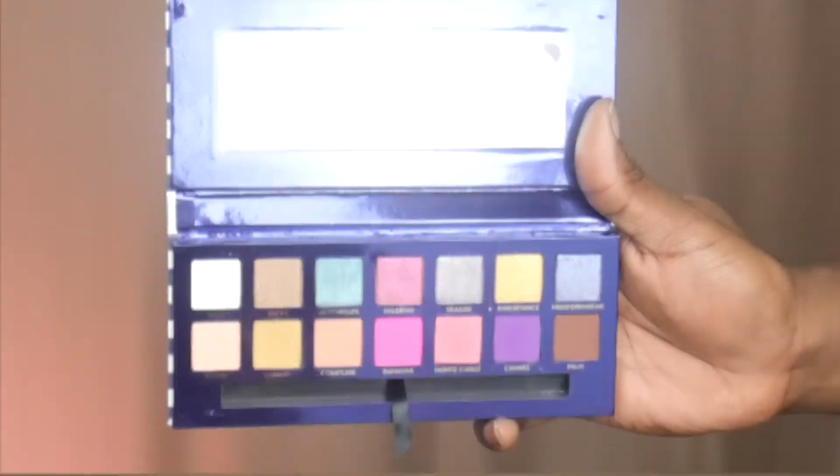You get your traditional standard eyeshadow brush. Now I have a total of 6 of them. I don't use them. I sometimes put them in my kits, but I personally don't use them on myself. But baby, look at these tones. Look at these tones, honey.